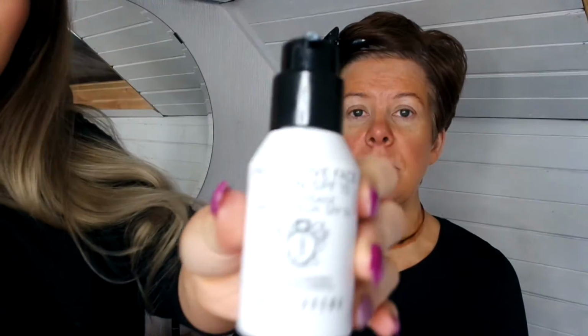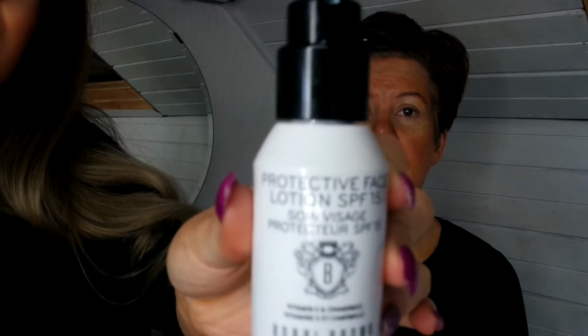Okay, so I'm going to start with moisturiser on mum's face, and I'm using the Bobbi Brown Protective Face Lotion. This is one of mum's favourite moisturisers, isn't it, mum? It is, yeah, as I've got redness on the skin and I do suffer with rosacea, so it's really calming because it's got chamomile in it, and I just find it really helps to hydrate as well as soothe my skin.